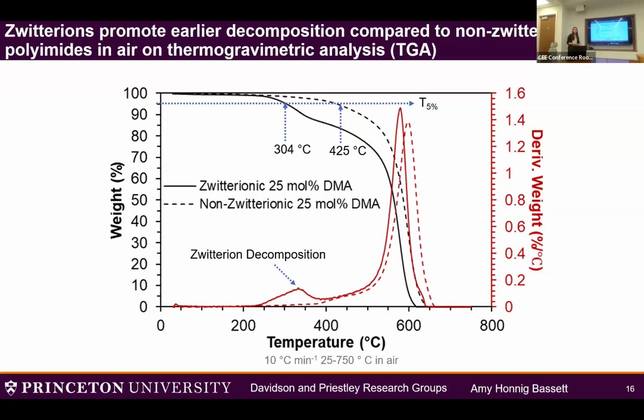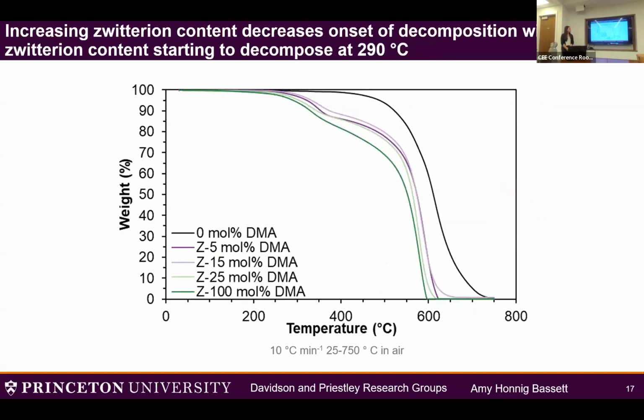Now, even though these start to decompose sooner, they do still have the thermal stability that polyimides are known to have, even with those zwitterions grafted on. Now, looking at the relationship between zwitterion content and the thermal stability, we do see at that 5 weight percent loss that no matter the amount of zwitterion content we have, there is still this decrease in the onset of decomposition. And again, that is attributed to that zwitterion being present and it starting to decompose sooner. Nevertheless, the one with the most zwitterion content does start to decompose at 290 Celsius, which is still a good benchmark, and it does still show that it is retaining the thermal stability that polyimides are known to have.